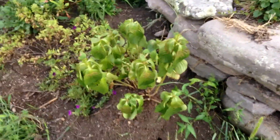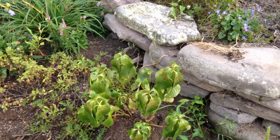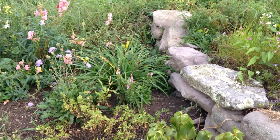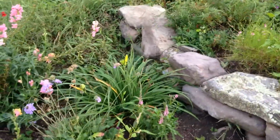Yeah, this delphinium here, I'm sorry, not delphinium. Have I been calling that delphinium? This is, oh my goodness, I can't remember the name. Alright, well, it'll come to me eventually.